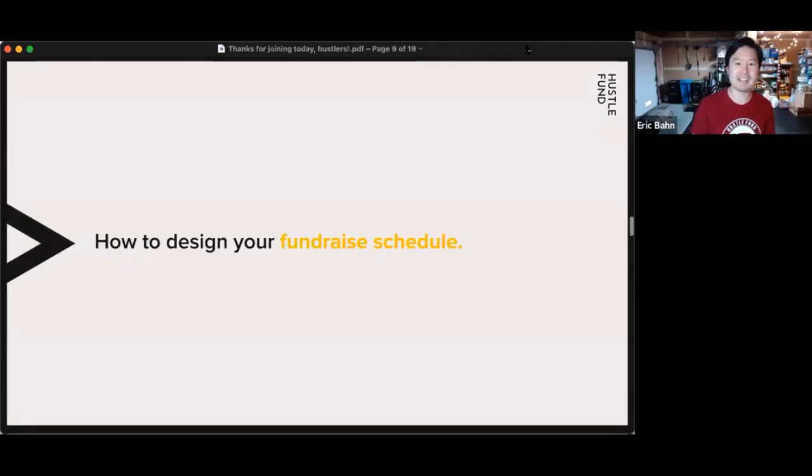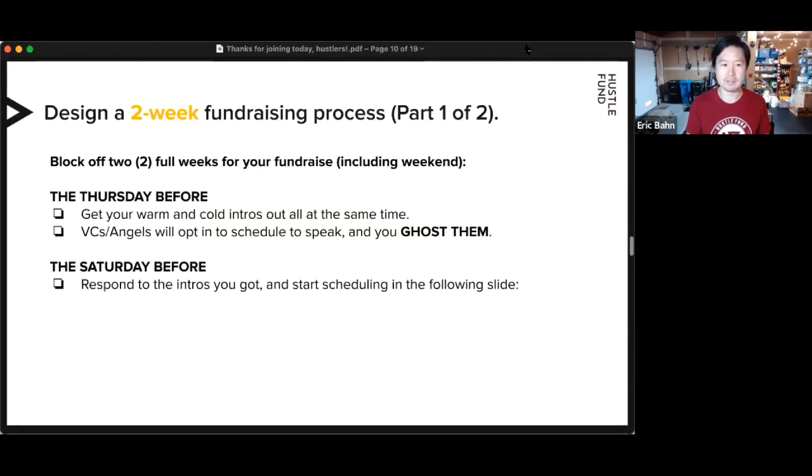So let's talk about designing your fundraising process, your schedule. This is a topic that's even bigger than Zoom pitching, but it's something that I love to discuss with our founders. Let's say that you're going to be raising a bigger round, so $1 million or more. This process is maybe a little bit less necessary for smaller rounds, like your first $500,000 tranche as an angel round, or with Hustle Fund. So I strongly believe that this is a 2-week process.